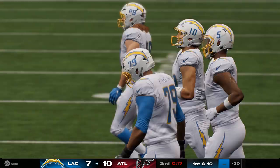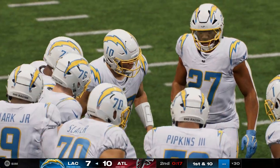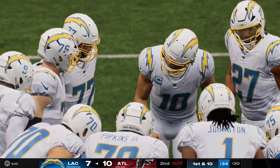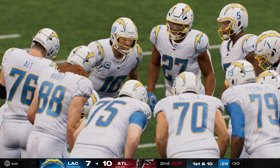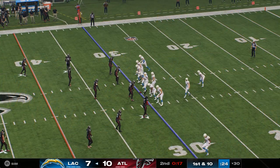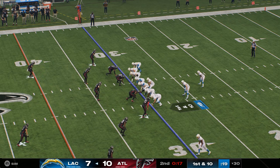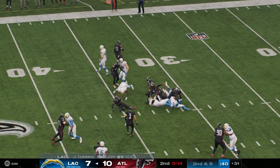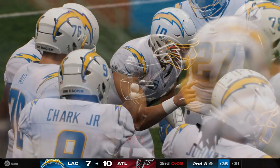Return team gonna let that one go. It'll go through the end zone. It's a touchback. The Chargers offense gonna get it one final time in this first half. They'll start it here with a 1st and 10. They will start it on the ground to run that clock. And a minimal gain here, only to about the 31.